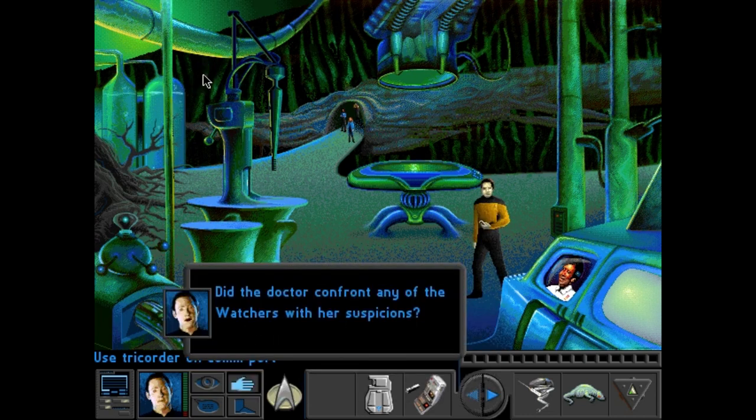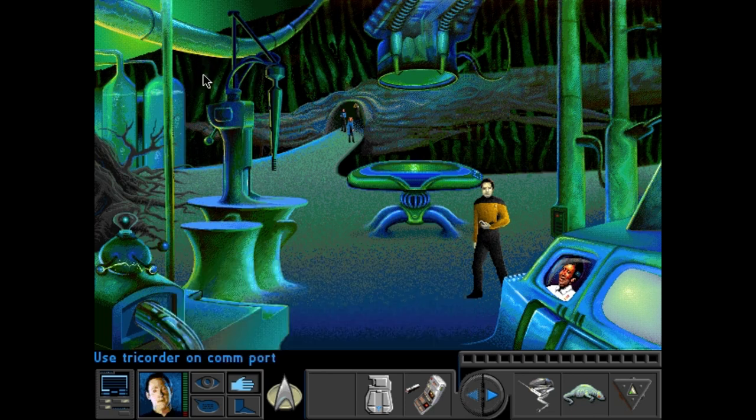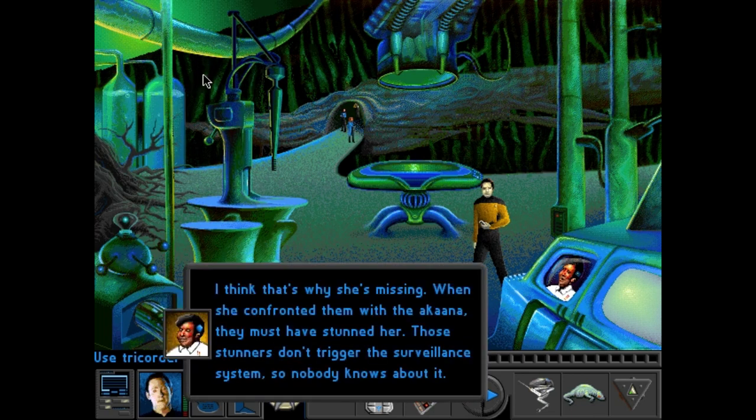Did the doctor confront any of the Watchers with her suspicions? I think that's why she's missing. When she confronted them with the Akana, they must have stunned her. Those stunners don't trigger the surveillance system, so nobody knows about it.